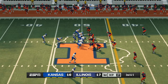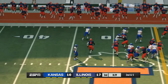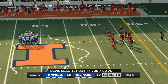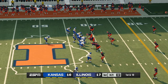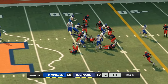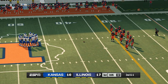Set, look for deep. He has some room, and he's shoved out of bounds at the 42. Gaining 8 on the play. First down. Nice run, and he's brought down. That makes it second and six.